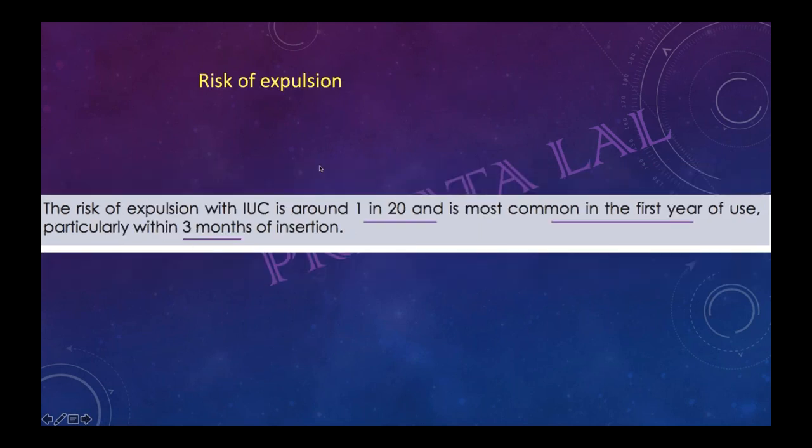Then risk of expulsion, you will get this question many, many times. Risk of expulsion is 1 in 20. This number you have to remember. And most commonly, it occurs within the first 3 months of insertion. So please remember this number. Risk of expulsion, 1 in 20, and usually it happens within the first three months of insertion.